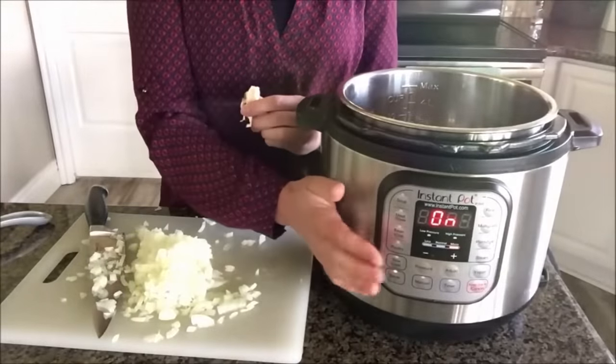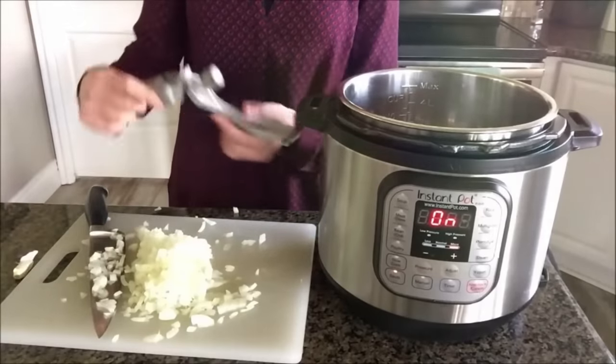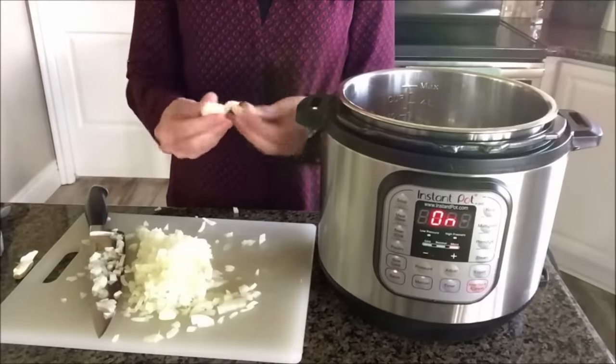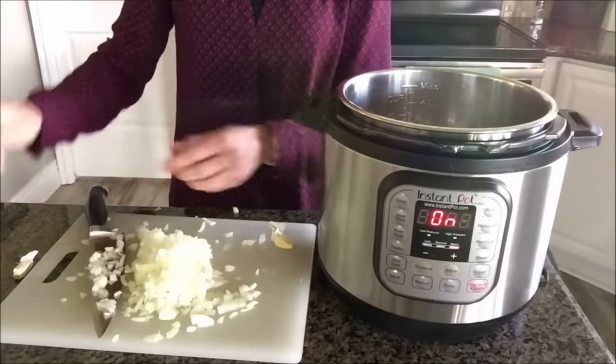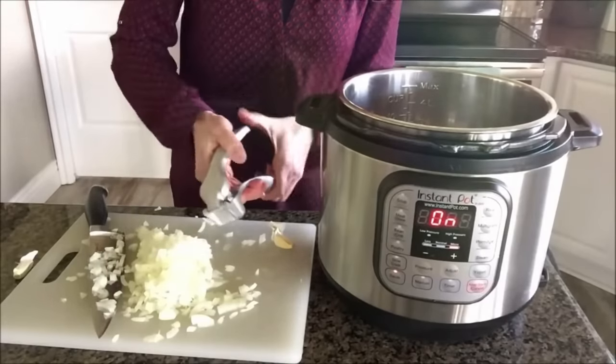All right, we're still waiting for the pot to heat up. And so we're gonna go ahead and mince our garlic. I like to use a garlic press. It just makes it super fast and easy. You don't even have to peel the cloves of garlic. So I'll put a link to my garlic press in the notes below.